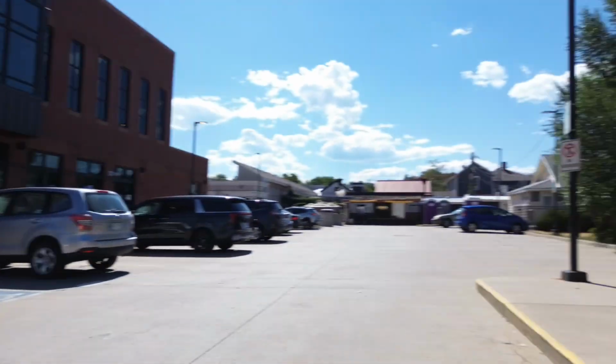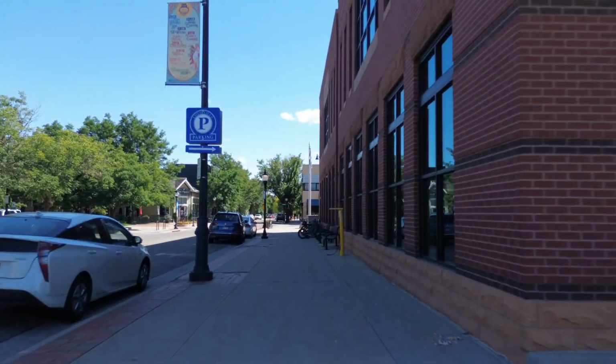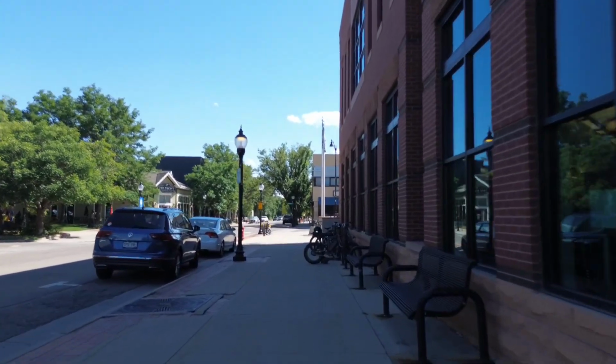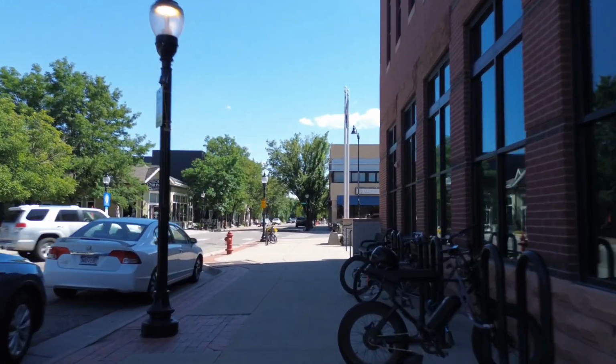Basically there is ice skating in the winter, and there's also a lot of live music that happens sometimes during the farmers markets, as well as during Friday nights especially. There's also a lot of weddings and other events happening there.